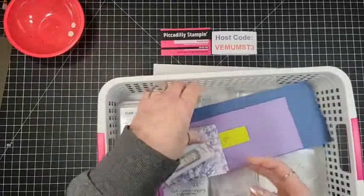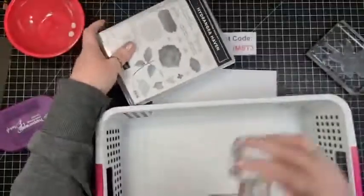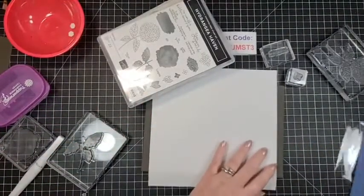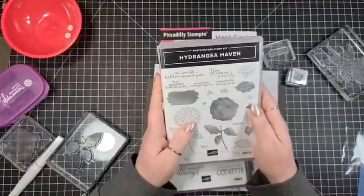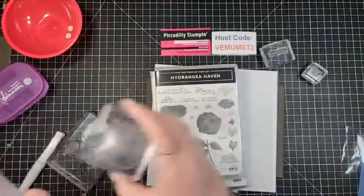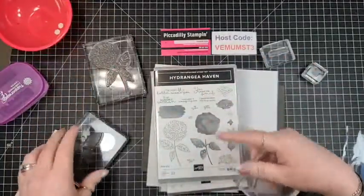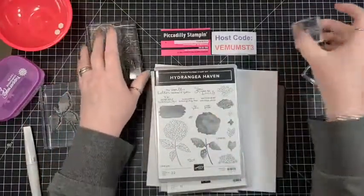And I got all kinds of stuff in here. Yeah, we're going to do a little stamping and a little loving. Hi, everyone. So I'm going to be using the Hydrangea Haven, which is some really cool two-step stamping. So you can put this down in one color, and then you can go over it. That's what this watercolor image is here, to go over it. So we're going to be doing that.